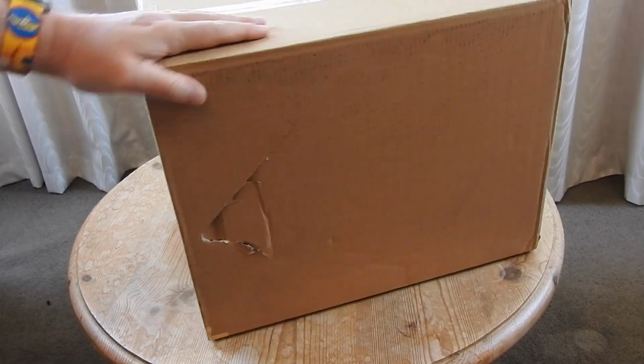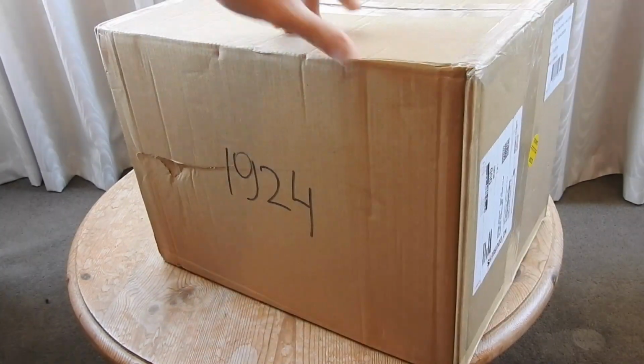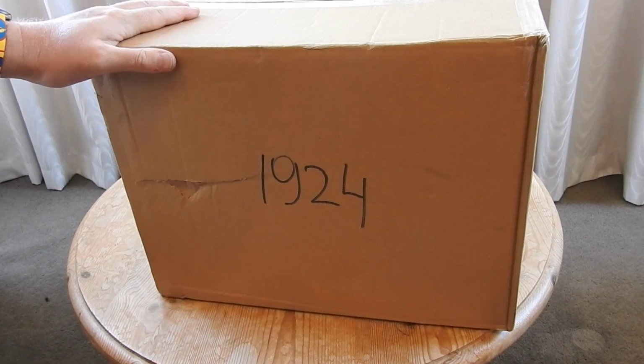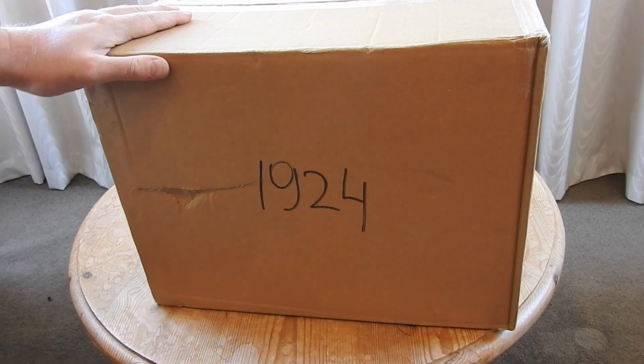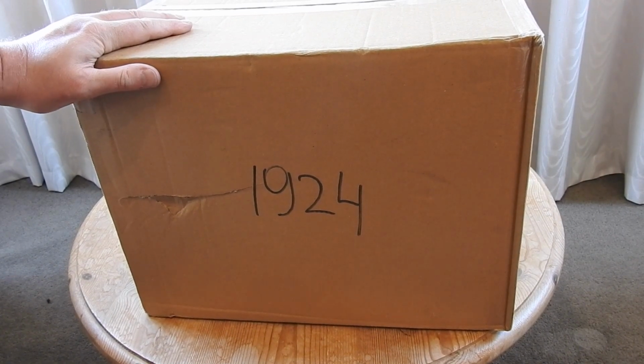Now it did arrive with this rather ominous hole in the cardboard box, and there's a similar one on the other side, although not as deep. So I'm hoping that everything is as it should be inside, because this is in a wooden crate apparently. So I'm a bit worried about what it's going to look like when I open it up. But anyway, we will see.